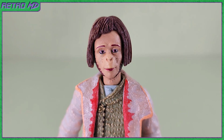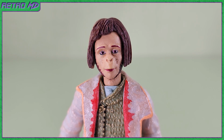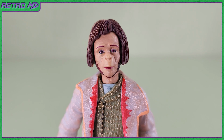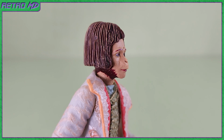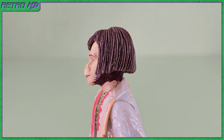While the figure does look like the character in the film, I think this figure is my least favorite in the line. The paint on the face is once again nicely applied. My dislike just comes down to the design of the character itself. It just has a more human appearance than a chimpanzee. The hair does have a wash to give it highlights.